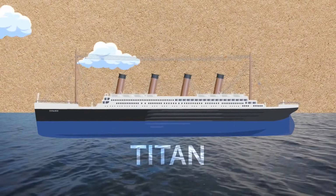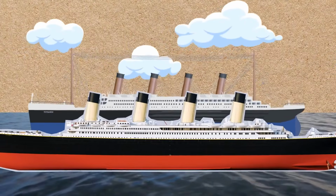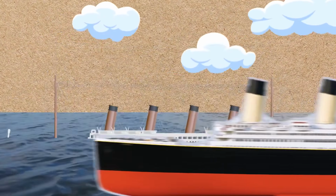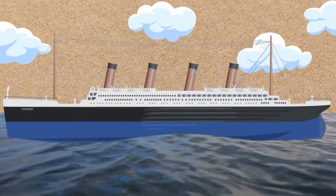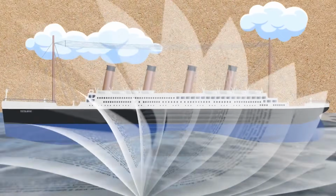It's also a coincidence that Titan was just as fast as Titanic and shared many other similarities, like size and design. The book described it as unsinkable and the largest ship to hit the ocean at the time. That's what they said about Titanic, too.